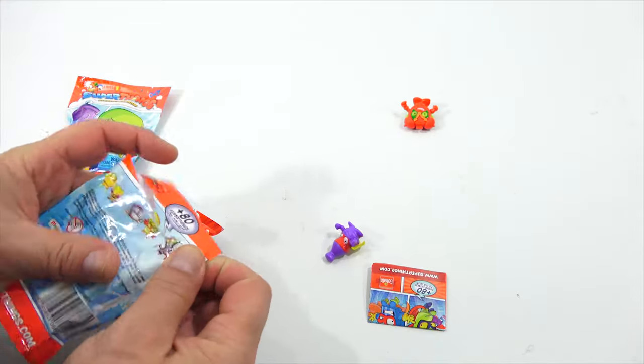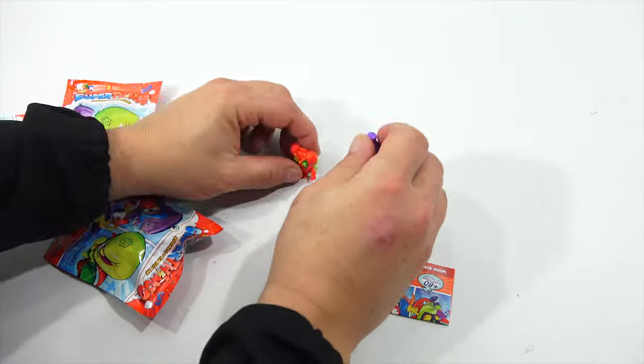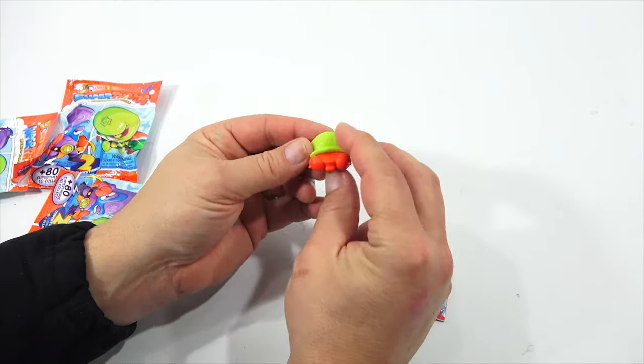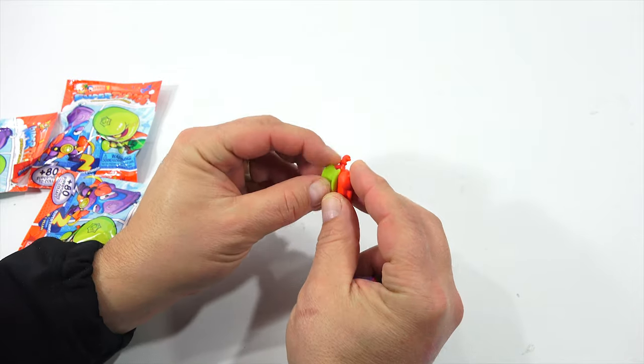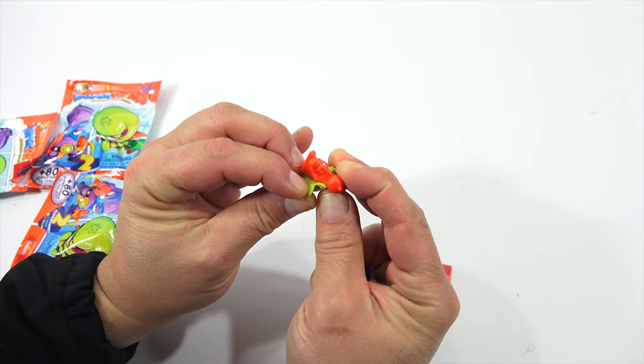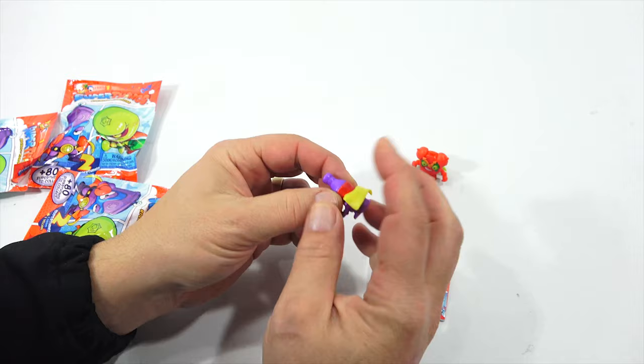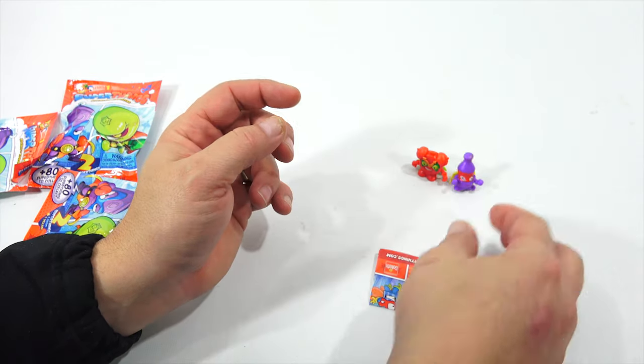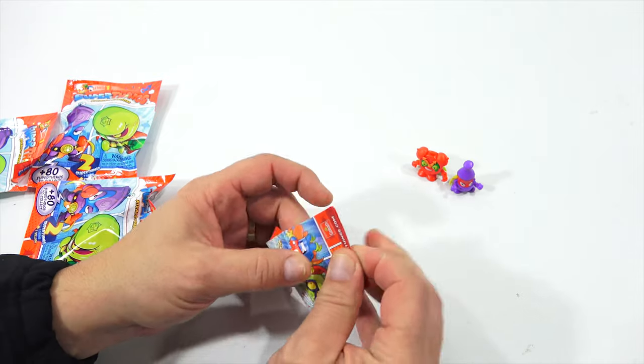Okay, ooh, so they're kind of bouncy, somewhat rubbery. So this looks like an alarm clock. He's got a little cape on the back. Let's see, does it come off? No, it doesn't, even though I might have just broke the glue seal on that. And that's some kind of bottle of something. Let's just see. Maybe they have names for these.